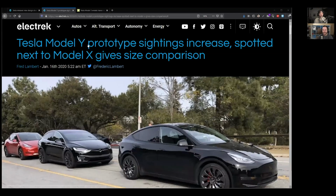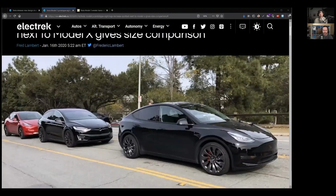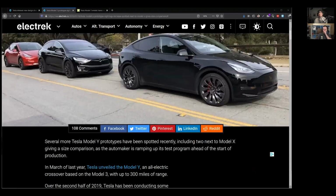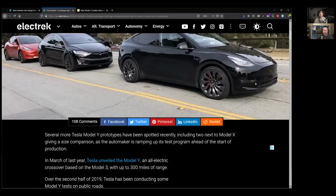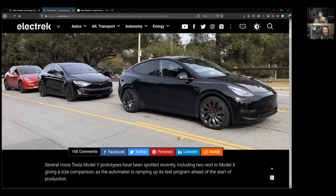I know you see a lot of things out there, and in fact, we recently had a sighting of a Model Y prototype, and it is sitting next to a Model 3 and a Model X in this photo, so you can kind of see. I don't know why I can't scroll appropriately. That's good context right there, though. Actually, I wish it was in between the 3 and the X, because it is kind of in between the 3 and the X size wise.